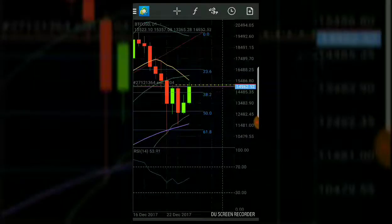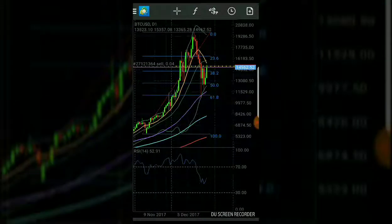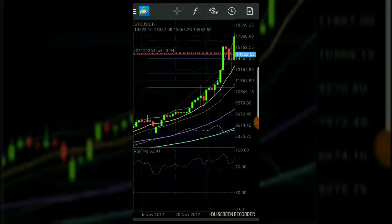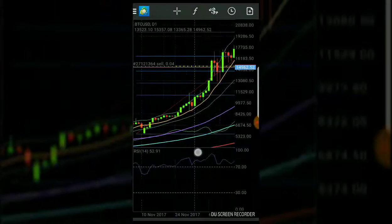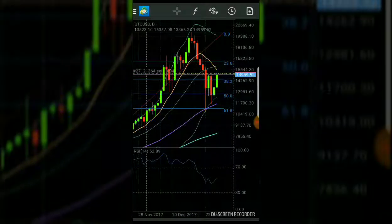Now if you look at the daily view, you see where I started my Fibonacci retracements down here on the bottom left. I put it where it began its initial run, and it had a peak at the top there, and that is where my Fibonacci ends. And then I have my retracement bars going across to give me my points of resistance and support.